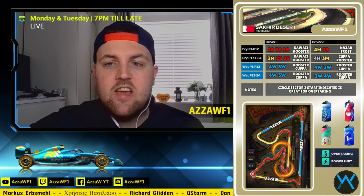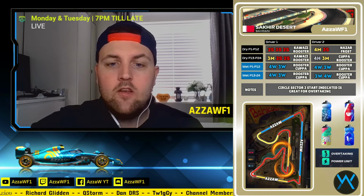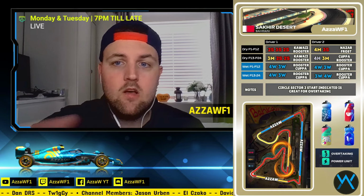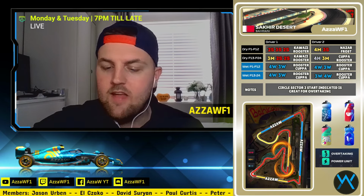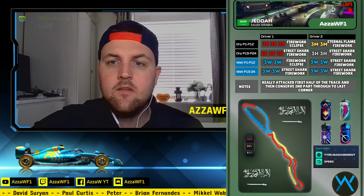Bahrain is an overtaking and power unit circuit, so you can look at boosts like Unstoppable as well, which will see you do okay. Good overtaking for that one. But conserve 2 places. Attack in Sector 2, you can see I've circled it there as well. Some really strong places to overtake at Bahrain.